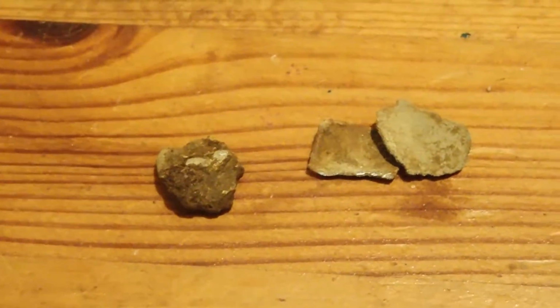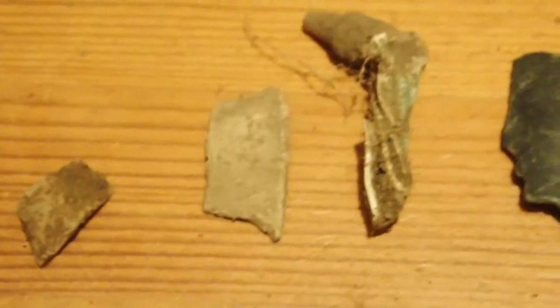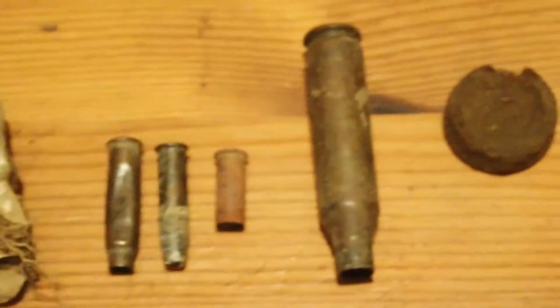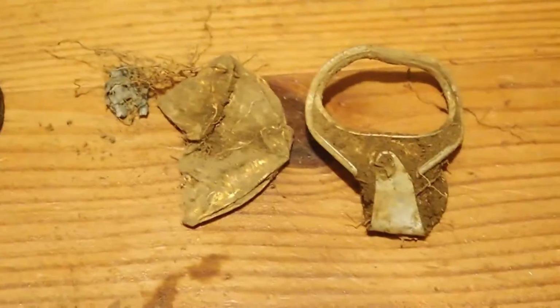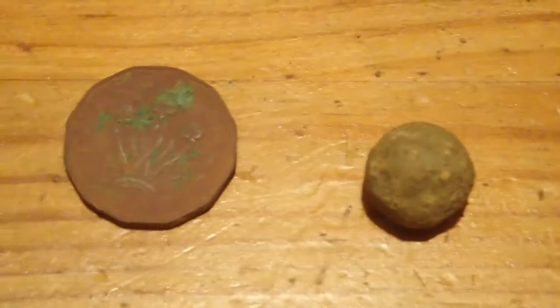So here's the roundup. It's all the rubbish I found today. Bits and pieces. A few bullets. Big bullet shell there. Shotgun cartridge. Bit of gold, but it was gold foil. A bit of silver, but it was a silver ring pull. Coming on to the finds. Bit of lead shot.